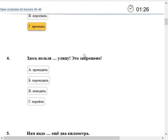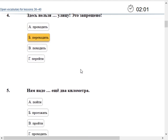Anyway, number 4. Здесь нельзя something улицу, это запрещение. So here it is forbidden to do something with the street. Нельзя and запрещение are basically the same thing. They both mean it's prohibited, verboten. So I'm going to assume here they mean cross the street. So переходить, again, пере means to change over to something else. So here переходить the street means to cross the street. So здесь нельзя переходить улицу. Here it is forbidden to cross the street.